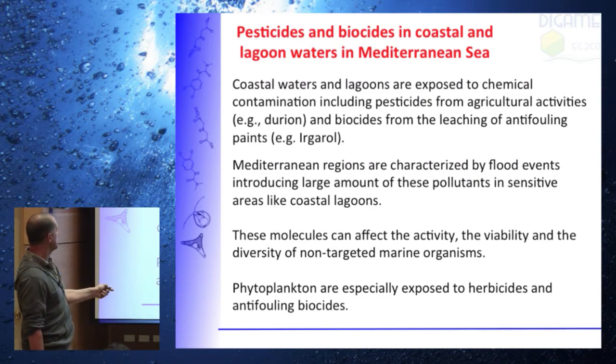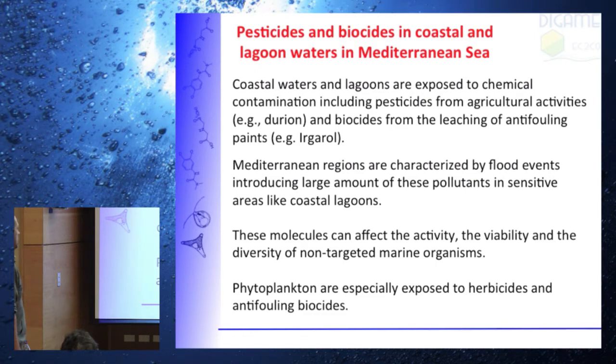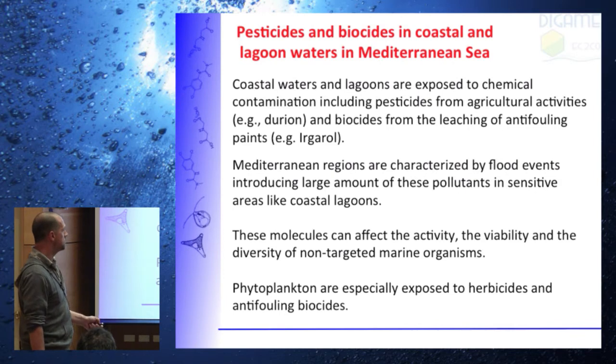Especially, as I said, because the Mediterranean region usually receives little rain, but when it rains a lot it is characterized by big flood events, and that can wash the ground and bring a very large amount of these concentrated pollutants into sensitive areas like the lagoon. It's also very important in the lagoon because there is lots of aquaculture. So these molecules can affect the activity and viability of lots of marine organisms, including phytoplankton. And when you talk about herbicides, you think mainly about photosynthetic organisms, meaning phytoplanktonic species.